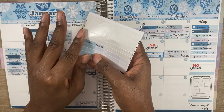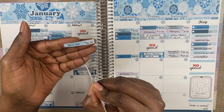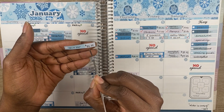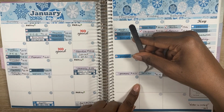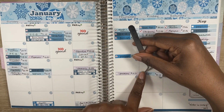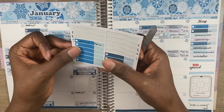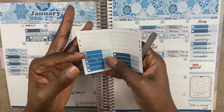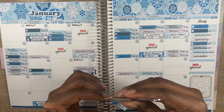On the 19th, I spent from the self-care category along with the health and wellness category, and that totaled $85.05. And I think I just said the 19th. All right, and then lastly, I filled up on gas earlier today on the 20th for $39.70.